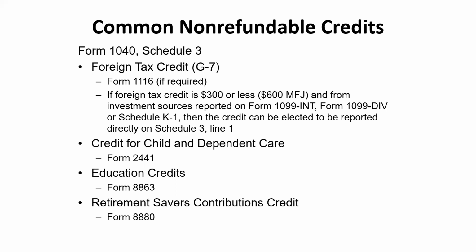But the easiest way to go ahead and do the foreign tax credit is to opt out of filing the Form 1116 and just put that amount, 300 or less or 600 or less if married filing jointly, directly in the input screen on our form. I believe if you're actually using the software and you enter that information in the income line, it should go ahead and automatically populate that for you.